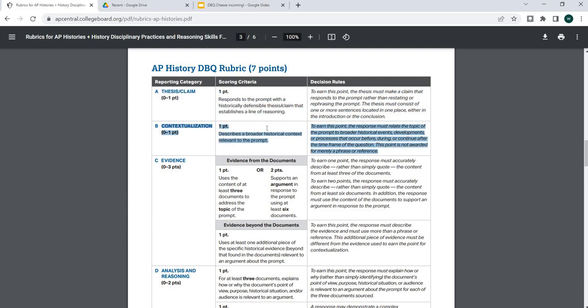The next point you can get, contextualization, also very doable. You just need to set your question in its setting. Talk about events that came before, talk about similar events previously or even in the future in your content. Your evidence points break into 3 different points. 2 of these are very gettable. One of them is almost impossible. Let me go into this in a little bit more detail here.